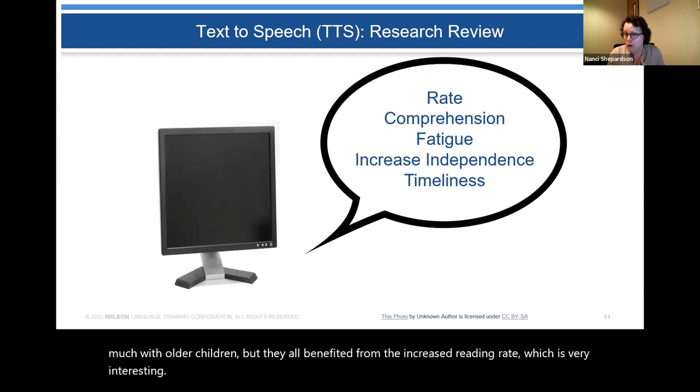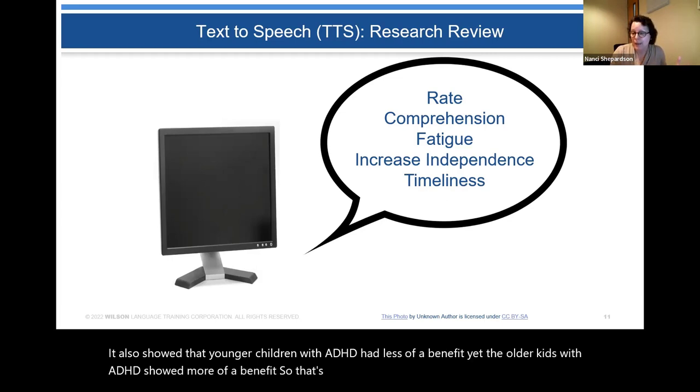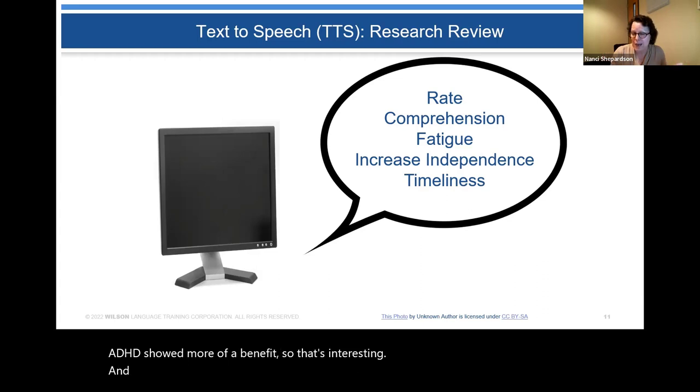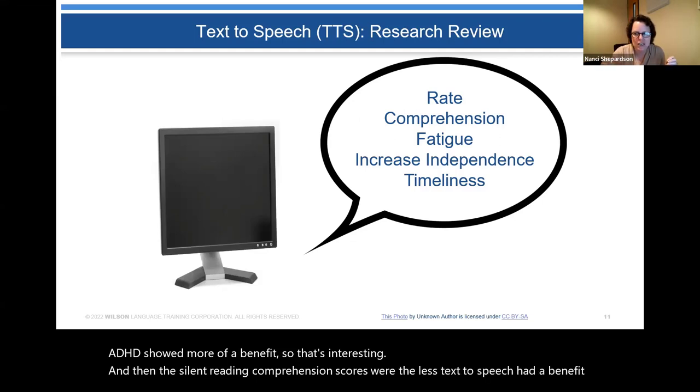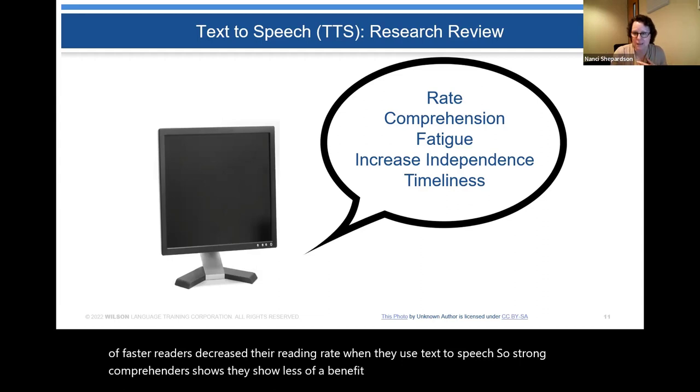It also showed that younger children with ADHD had less of a benefit, yet the older kids with ADHD showed more of a benefit. So that's interesting. And then the higher the silent reading comprehension scores were, the less text-to-speech had a benefit. So faster readers decreased their reading rate when they used text-to-speech. So strong comprehenders show less of a benefit. Again, that makes sense, doesn't it?